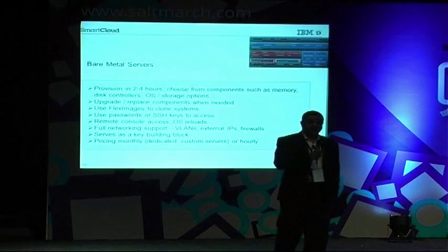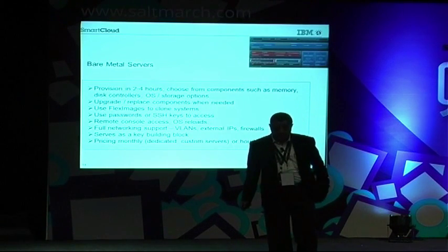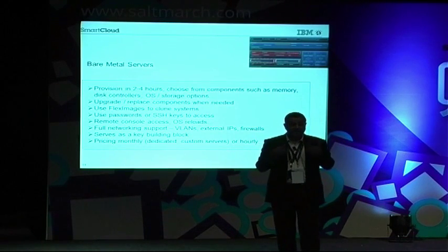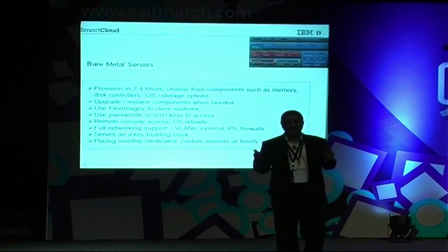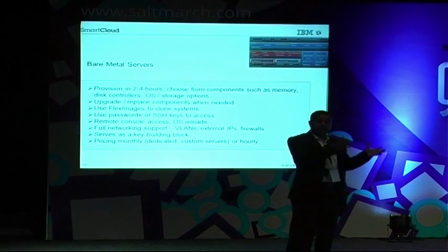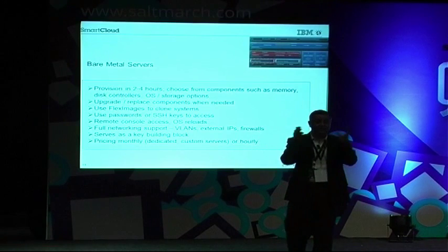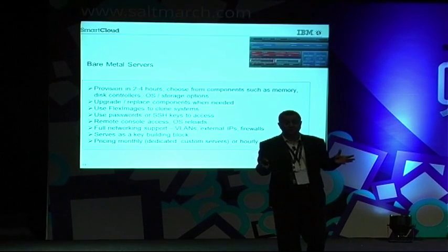Right? Just coming to what a bare metal server means. Typically I'm sure most of you will know, if I have to purchase a bare metal server and get it installed, the typical time for procurement, ordering, installing and configuration is in terms of 6 to 7 weeks, right?